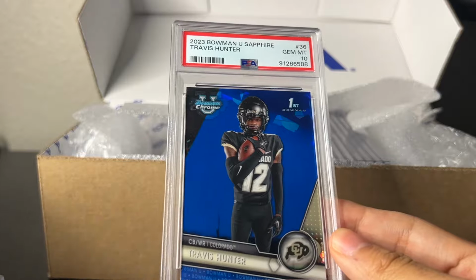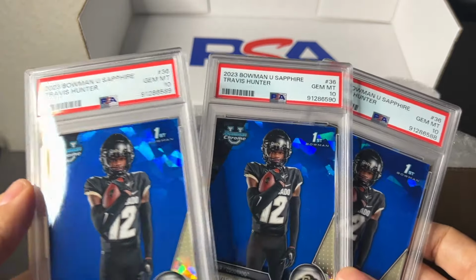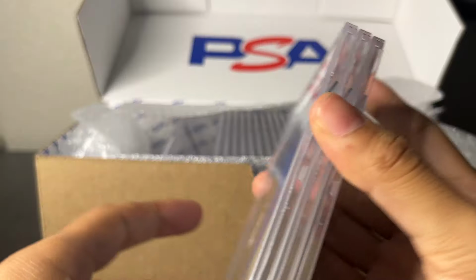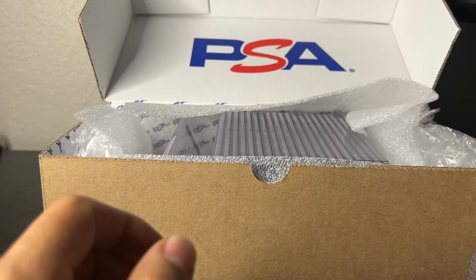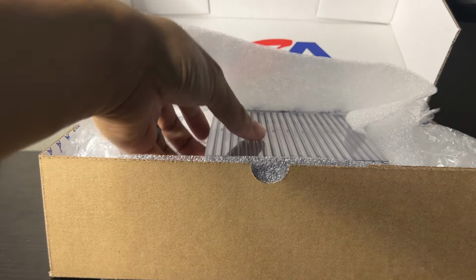Travis Hunter, we got 3 of these. Maybe I don't think I have 4, but 3 Travis Hunters, cover boy of EA Football 25. So again, one of the most marketable athletes, two ways. He's going to make some big plays, so he's going to have a lot of eyeballs on him for sure.